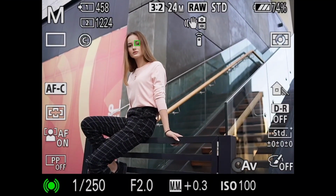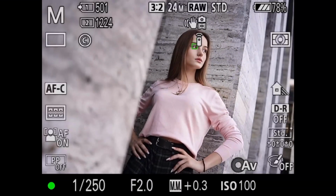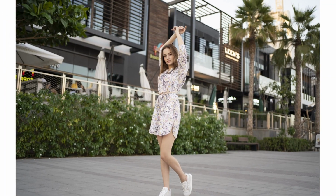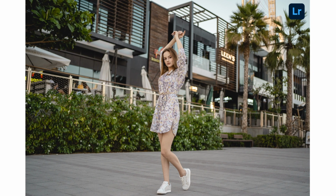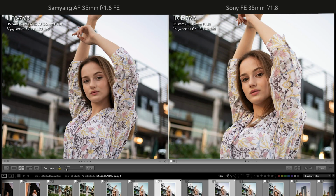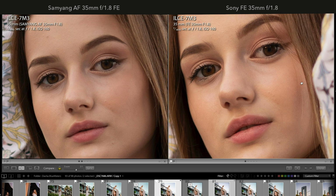Both lenses did a great job. During the photoshoot, I was totally happy with the Samyang f1.8 as much as I was with the Sony. The output is outstanding. I tried f2 and f2.2, but I did most of the shoot at f1.8. Guys, we don't buy an f1.8 lens to shoot at f2.8 or f4. It makes no sense. Now, after I got the images on the computer, the $400 Samyang lens produces an image quality very close to the expensive competitor from Sony.